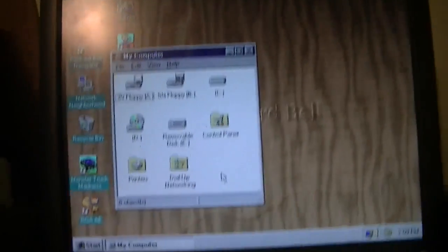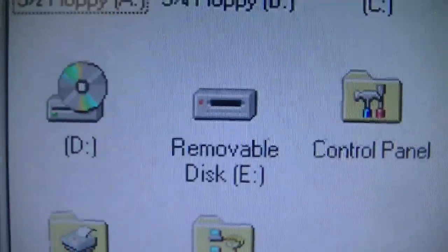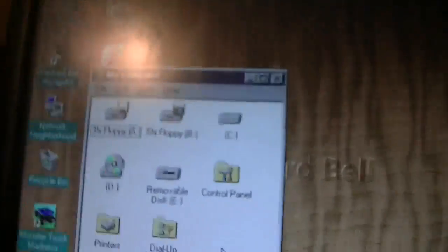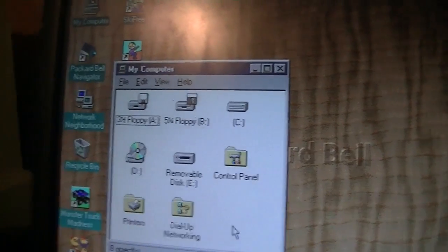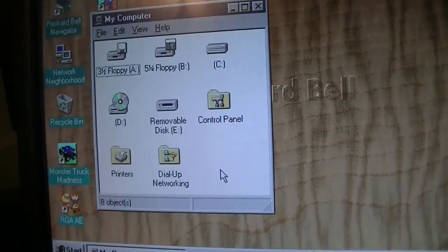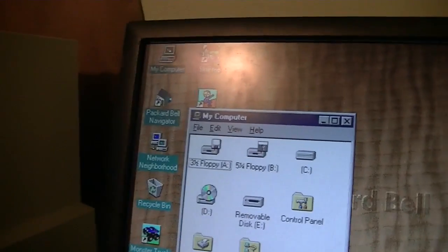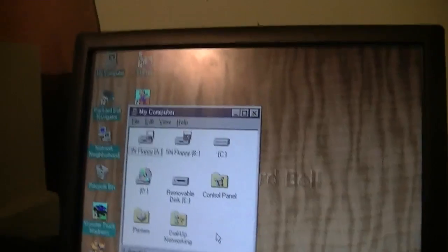Now let me show you something really, really cool. You see this little icon here? Removable disk. You would think that would be a zip drive on a computer like this. Well, actually you would be wrong. You see, Nathan Linebeck, aka Toasty Tech, on his website he has created a USB flash drive driver that can be used on Windows 95. And it works perfectly on this Packard Bell Platinum 2240 since it has USB ports.